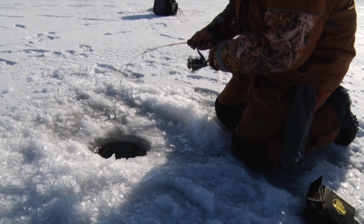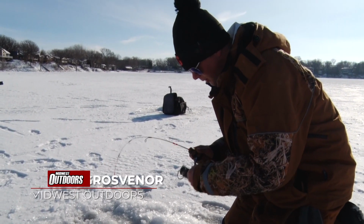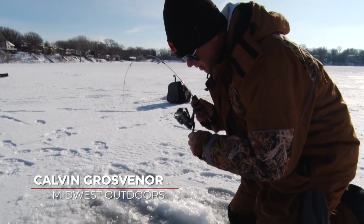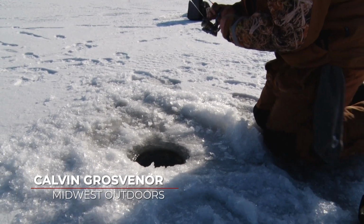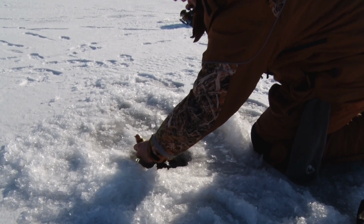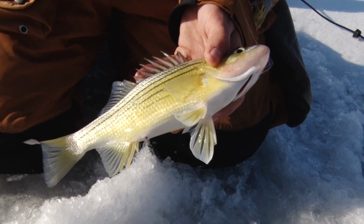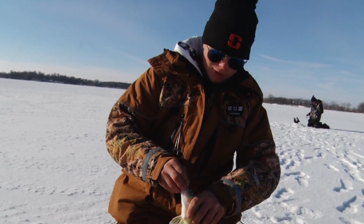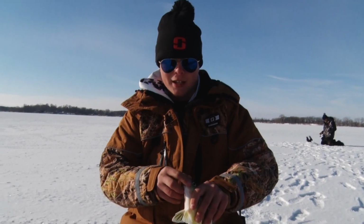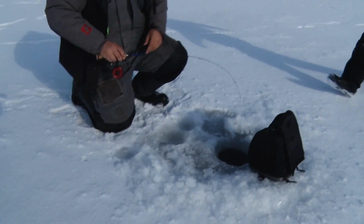Oh yeah, this is a real nice fish. Don't know what she is yet, but oh, just a great big yellow. Oh, look at that. Look at that. Just what a great big beautiful yellow bass right there. Get him unhooked and might keep her for the day. Let's get this out of the hole.